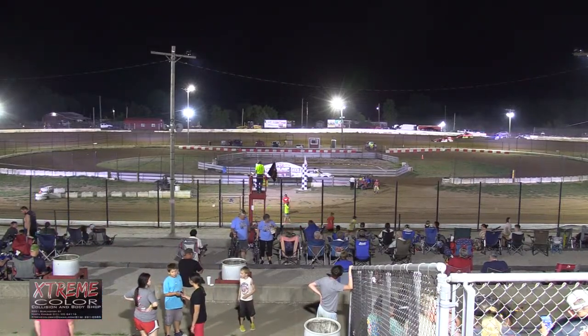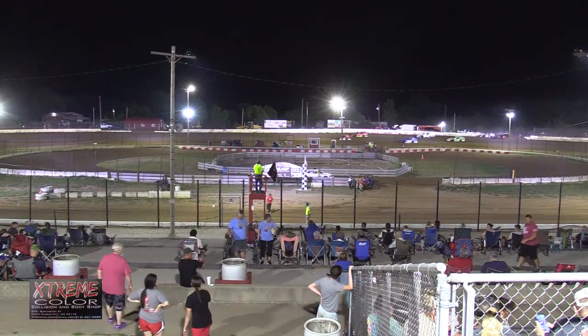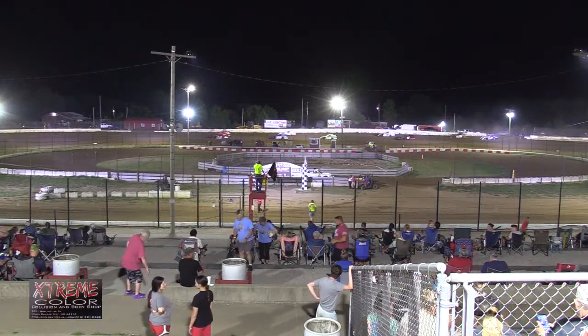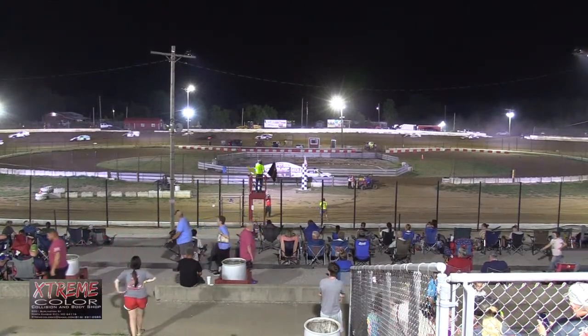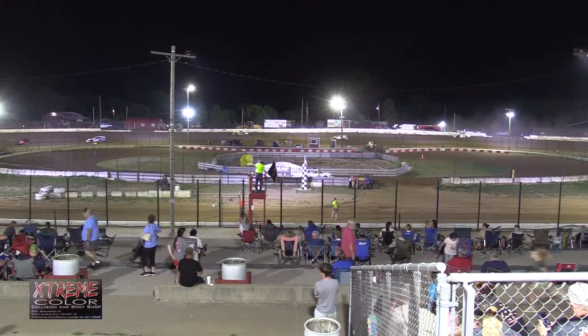You know, no better place than right here where he's the promoter and races, kind of a do-all here. Got some awfully fast equipment in this modified feature. $1,000 to win. Beautiful trophies. You see Mike Parker holding it up.